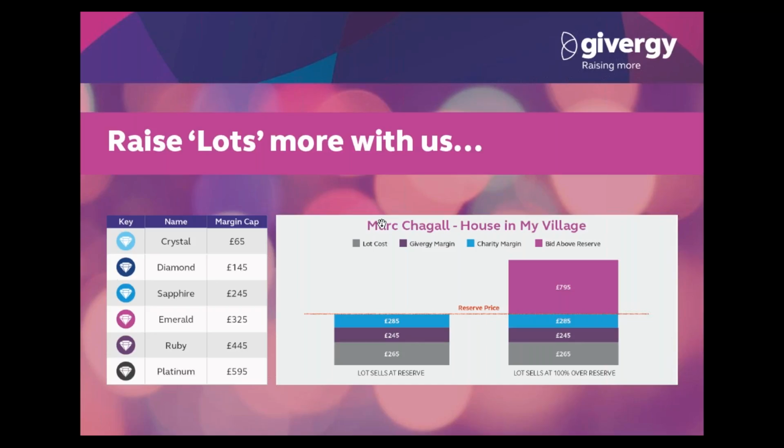Moving over to the example on the right, this provides a breakdown of how that would work. If you look to the left column, which says lot sells at reserve, this gives you the very worst case scenario of what will happen. The grey section is the cost that Givergy pay our supplier to provide that item, in this case £265. The purple section is Givergy's capped margin. We never make more than that capped margin, irrespective of how high the bid is. In this case, this item falls within the sapphire category, so our capped margin is £245.